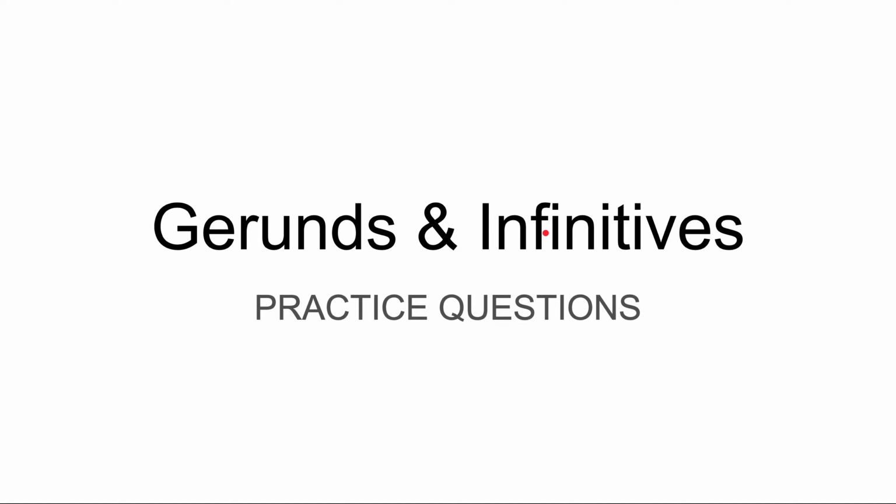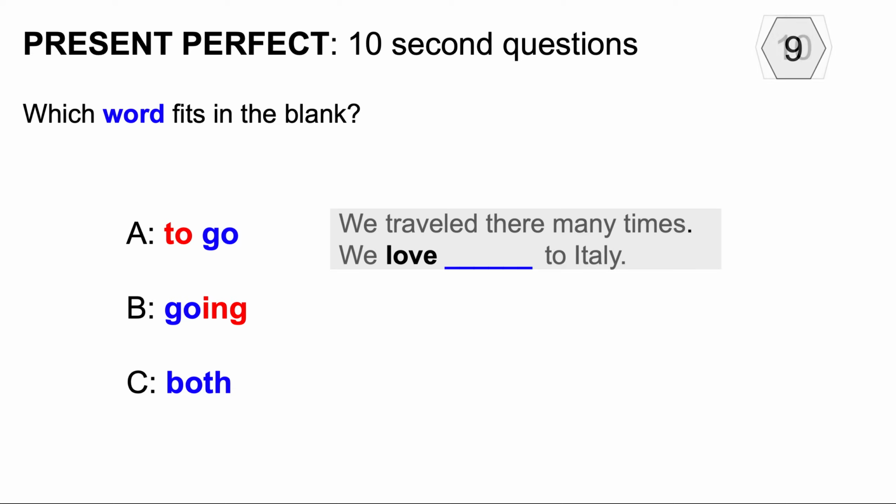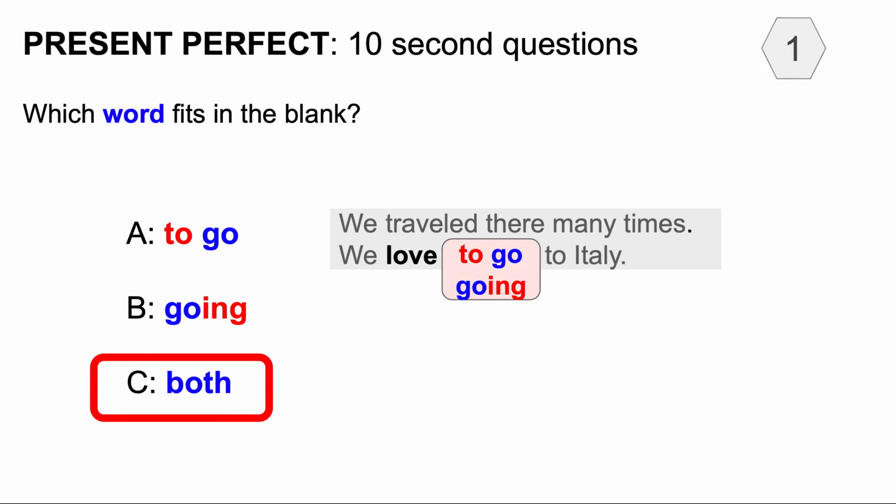Now let's look at some practice questions. Okay, please choose a word that fits in the blank. First sentence. We traveled there many times. We love to Italy. We love to go to Italy. We love going to Italy. Here we can use both because love accepts both the gerund and an infinitive without any change in meaning.